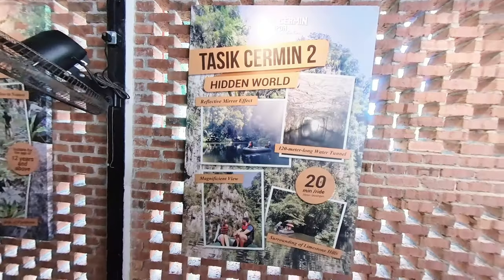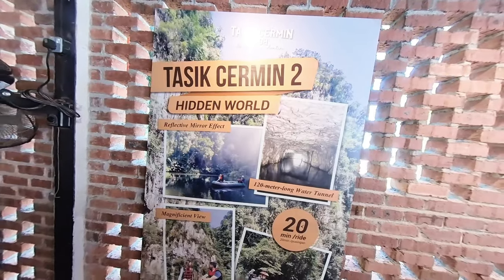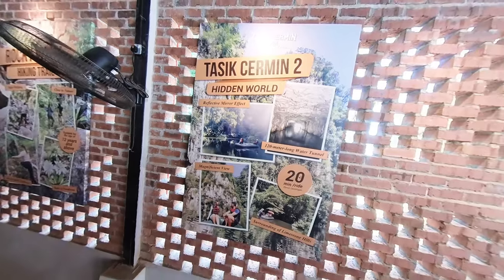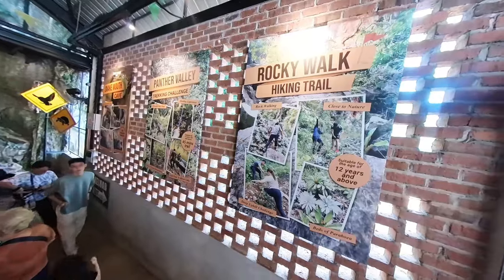In addition to visiting the lakes, there are other organized activities here too. This includes Rocky Walk Hiking Trail, Panther Valley Trekking Challenge, and Snake Mouth Cave. Soon, camping will be added.